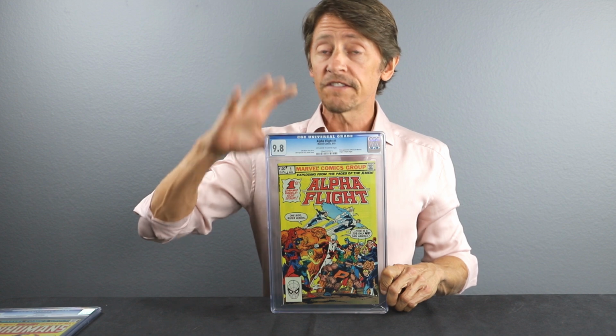And this is a Bronze Age book. This is only from the 80s. This isn't terribly old. So this is one trading at $50 10 years ago that some of you guys are going to have in your collection. There's actually a pretty high population on this. I think the population is 883.